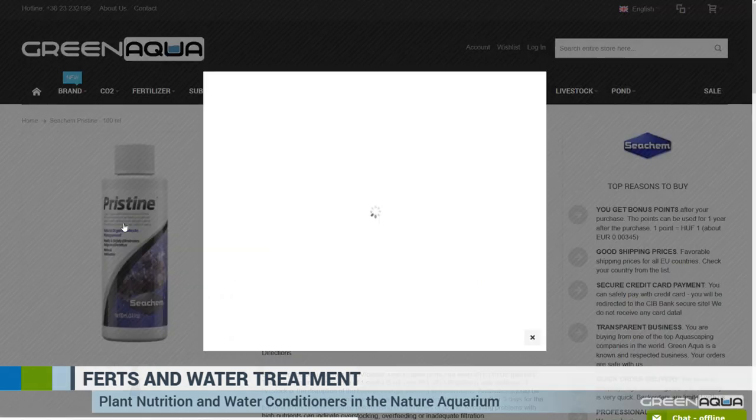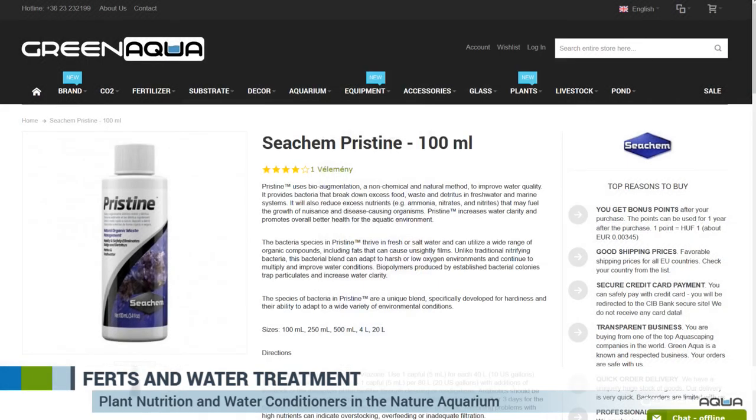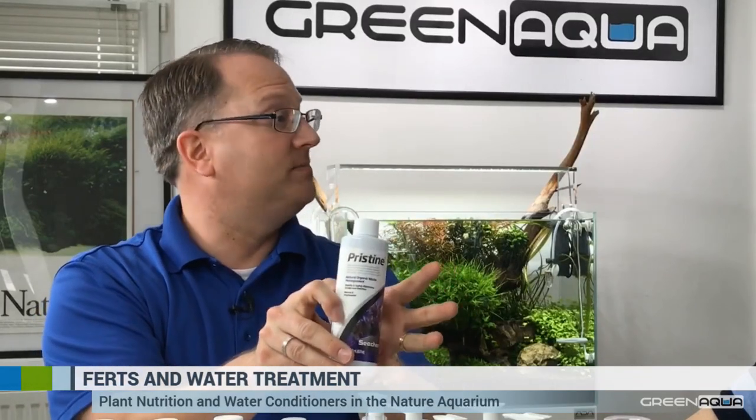So this is a very, very important second step in biological management. Stability for the cycling and maintaining of your cycle of the aquarium, and Pristine for the byproducts that result. Both strains of bacteria don't affect the other. This will not cycle an aquarium. This is going to consume those byproducts.